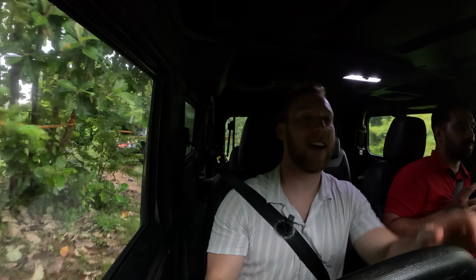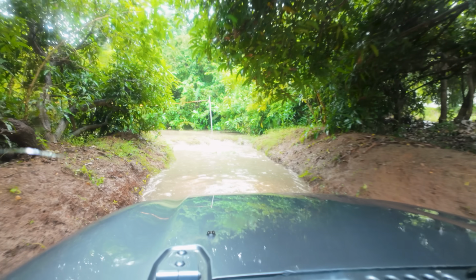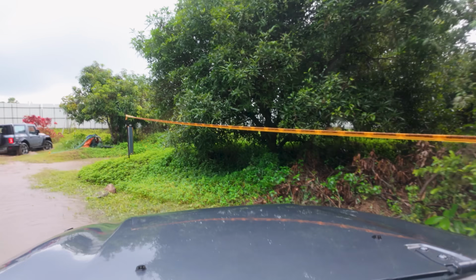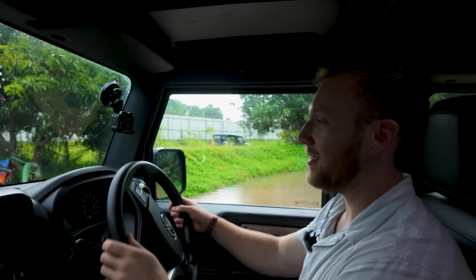This will be pretty deep now, so we'll go into the water. Oh yeah, look at that. We are properly underwater right now. I reckon that was close to a meter, and the Mahindra Thar just sucks it up and goes, you know what, no worries, because I'm a cult icon and I can do whatever I please, just like me.